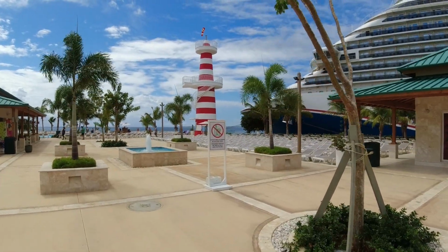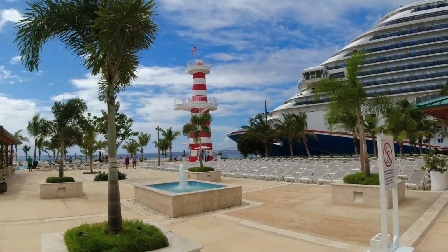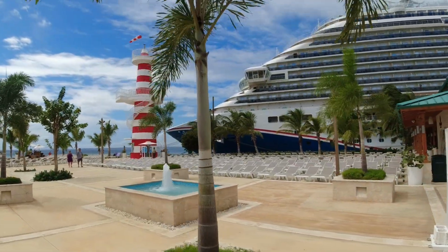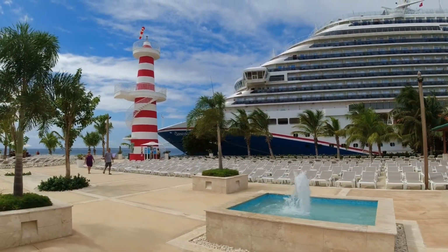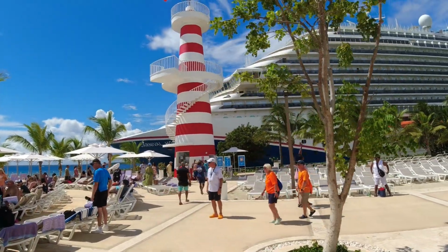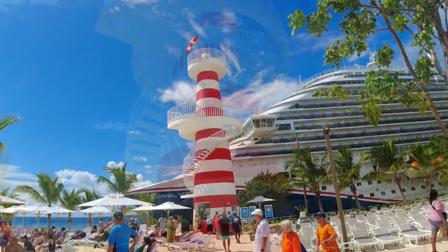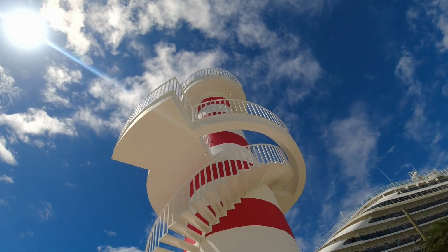Now, if you find the lighthouse, that's where the pool area is. You can see where the cruise ship parks. So I wonder if you can get up there. We're gonna have to go up there and see if it looks like you can get up to that first deck. And yes, you can go up in this lighthouse. I'm gonna show you some great views of this place. It's $5 to go up. I'll be doing that, don't worry.